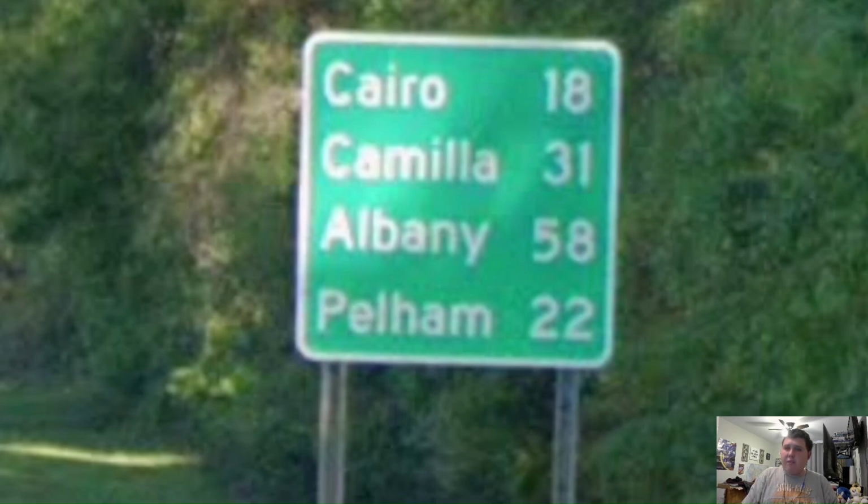I am totally confused by this. I'm guessing that whoever worked at GDOT and put this mileage sign together does not know how to order numbers correctly, because I know 22 is way smaller than 58, but for some reason Pelham is our primary for some random reason. I kind of see that Albany is our true primary, but why isn't it on the bottom of this mileage sign? GDOT, you need to call someone out here to fix this, please.